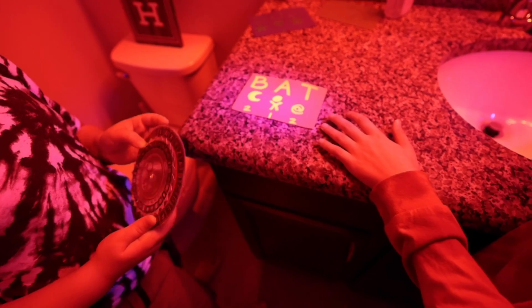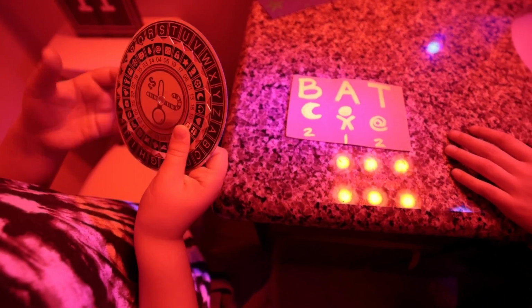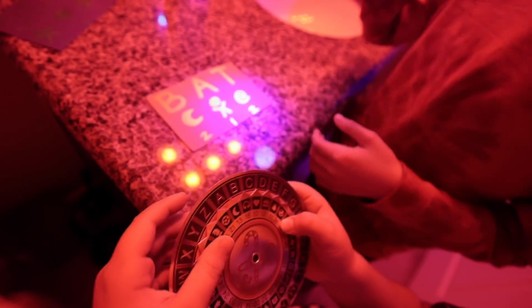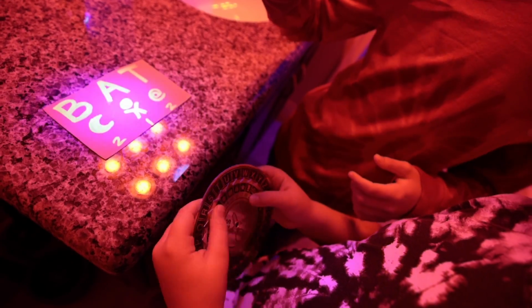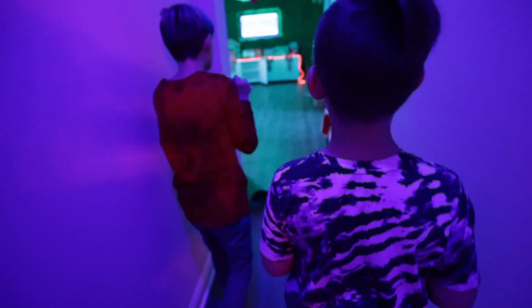So this is a red safe, this is a red card, so it must go to the red. Okay, so B moon two is three. Okay, three, and then A person one is zero. Okay, three, zero, then T@2 is four. So it's 304. I don't know, let's go see.